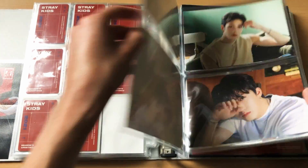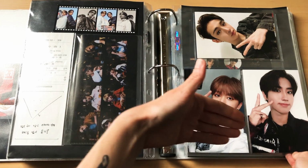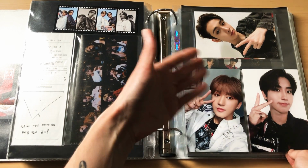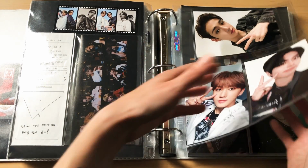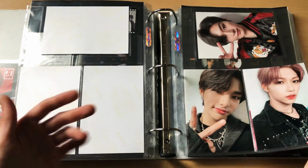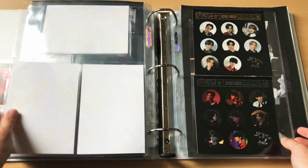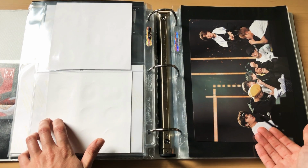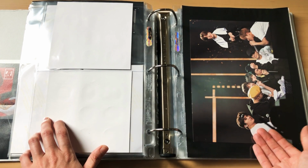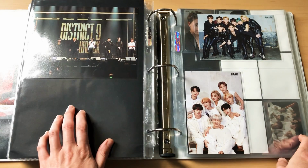Yeah, so nothing new here, of course. I did get the Blu-ray prints. I originally just joined a group order for 3RACHA, but like the clown that I am, I decided that I wanted all of them, so I just ended up buying the whole thing. I do currently have this in my binder, but I might take it out. It's a little bit sad, and frankly, JYP owes Hyunjin reparations for this.